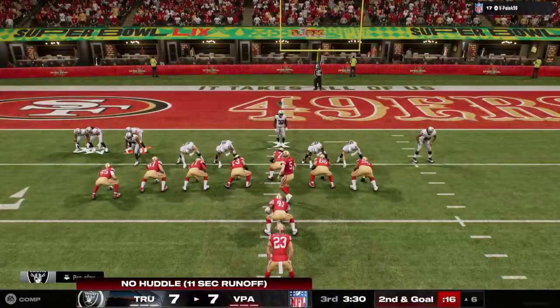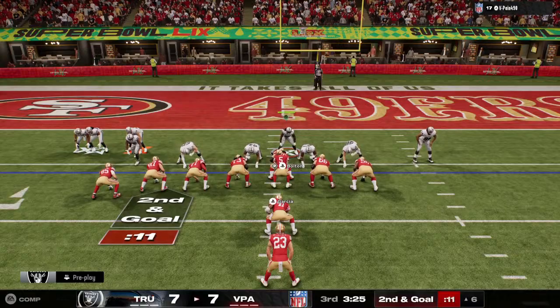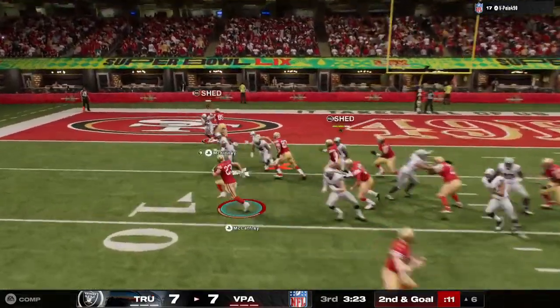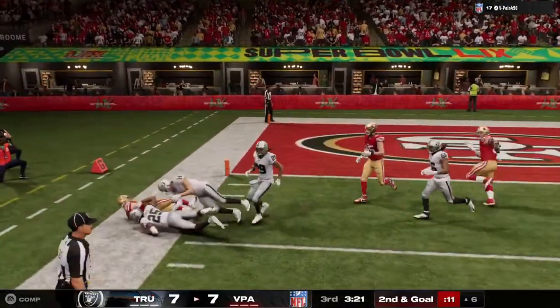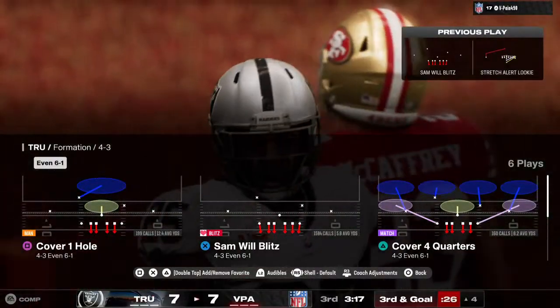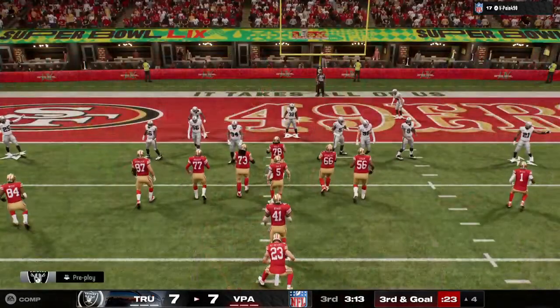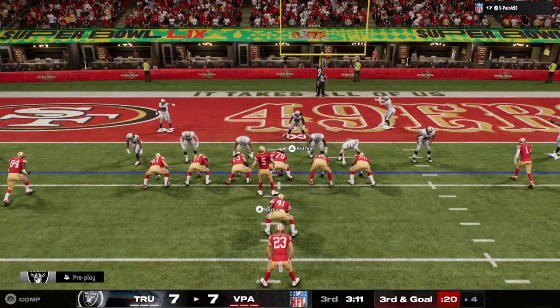And it's been like this all night long. Nowhere to run as they stop him behind the line. Again, McCaffrey. And the hole closes quickly here. He can fight only to about the 4. After getting stuffed on first down, not much better there. 2-yard gain. Big play coming here. It's 3rd and goal.